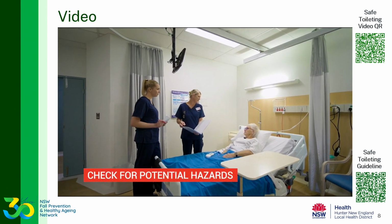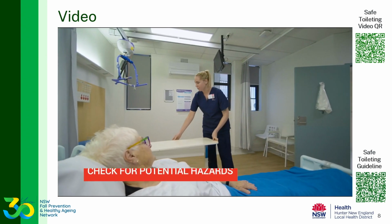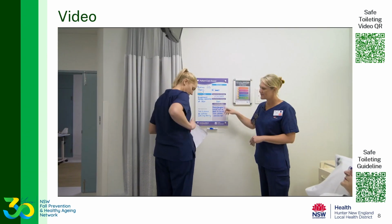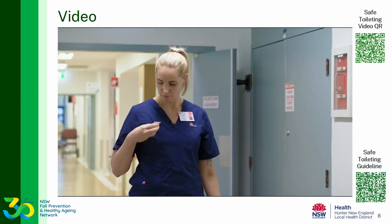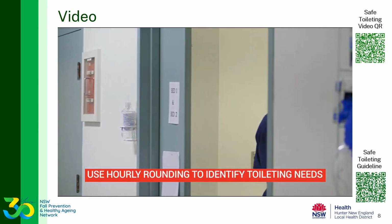This also includes checking the surrounding space for potential hazards. Any toileting needs or necessary changes should be included in the bedside handover, and staff are to ask the patient if they need to go to the toilet as part of purposeful hourly rounding.